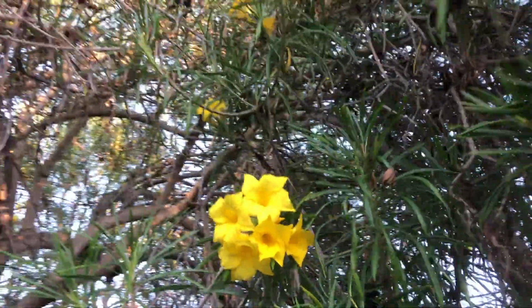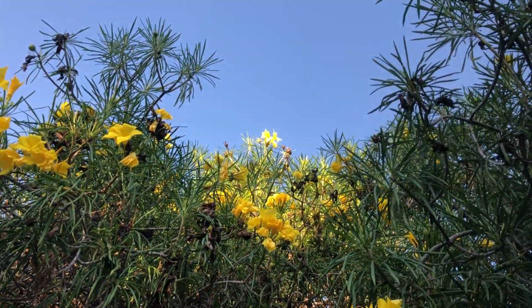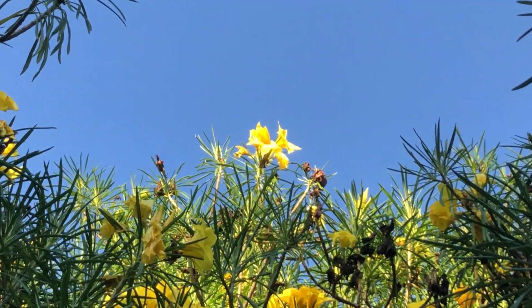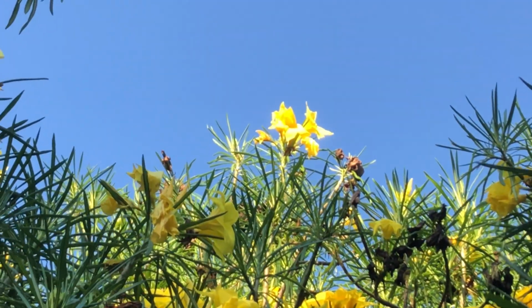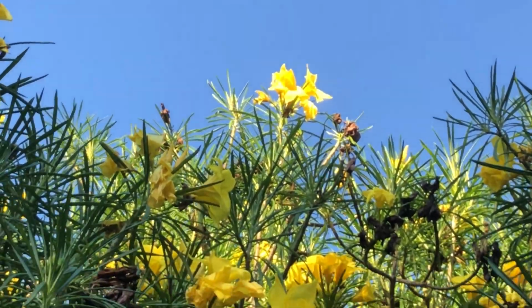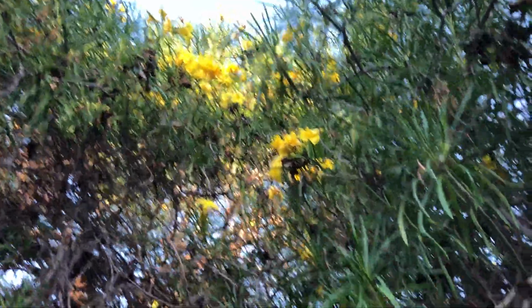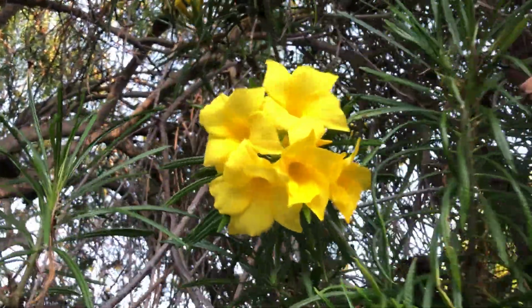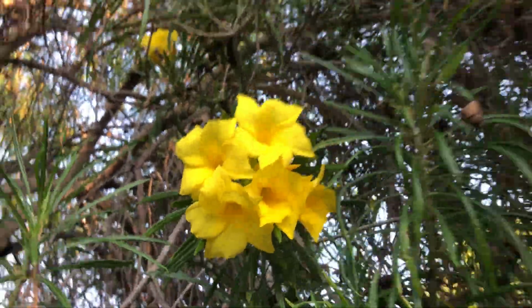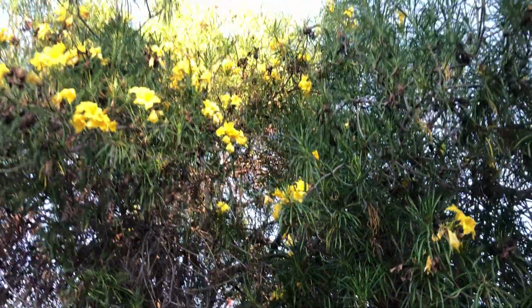I bet you Shiva's been around longer. Look at it up against the blue sky up there. Shiva's probably been around longer in India than this plant, I would assume. But I thought it's kind of ironic. And there's a dark side to this plant that I'm not going to tell you about. I don't want to tell you about it. But you'll have to look that one up. You'll know when you look it up.